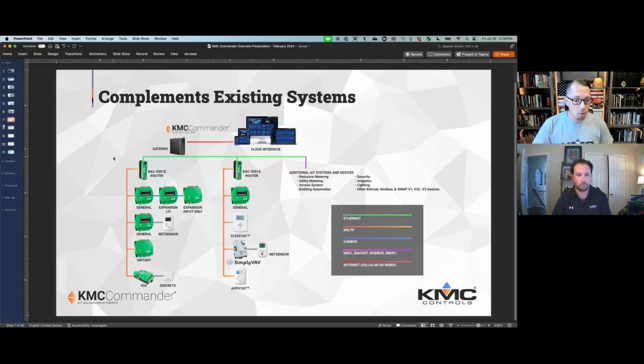I am going to walk through, once I go to the live demo, what it looks like in terms of a 7-step process of what to expect when you are deploying Commander. So we'll get to that here in a moment as well. But this is the general architecture.